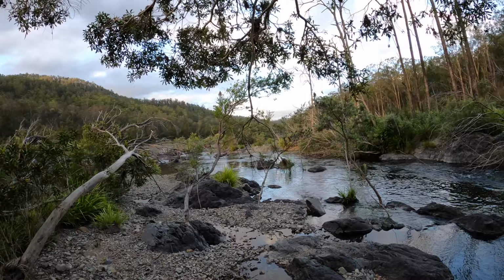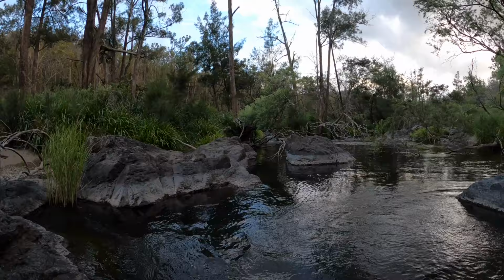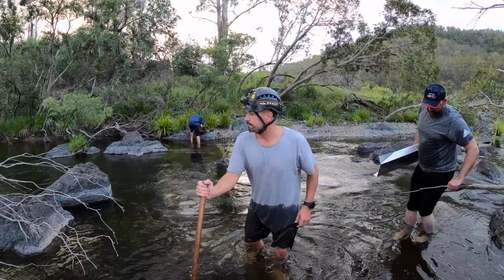Yep. Oh, it looks easier than the last one. The question is, which one has the gold in it? Further up. Maybe we can put it in up there with that little white rapid. And then John can just put it in the sieve. Well, I'll still shovel that gravel, surely.